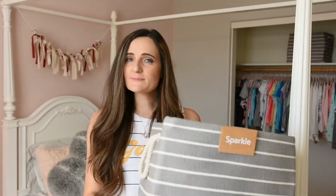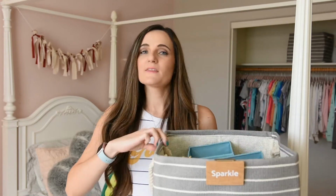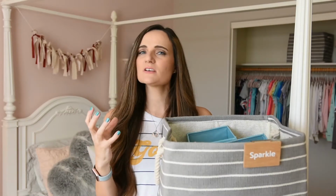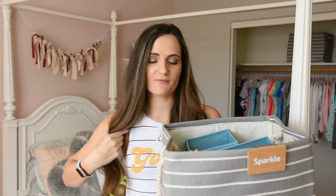So these bins, again, are from iDesign, and I do love them, but I need you to understand that they are not heavy duty, and they do not just hold a certain shape. They actually come completely folded up. But here is why I love that about them.